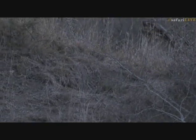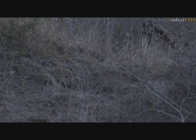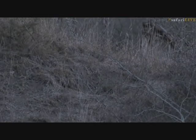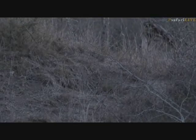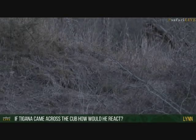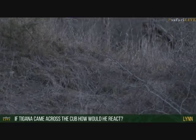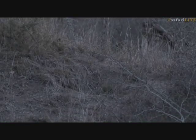Now, a question from Lynn. Lynn, you want to know what would happen if Tingana came across them? We don't really know. He's almost certainly the father, and this is his territory, so chances are he'd be absolutely fine with him. But she will not want him too close by.